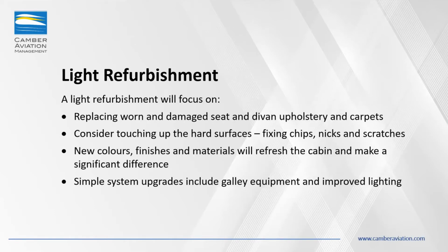When we talk about a light refurbishment, just to go over it quickly, these are things that can be done relatively quickly, depending on the type of aircraft, and provided that you don't pick some incredibly exotic materials, you can get this work done in about 4 to 6 weeks of downtime. It means that you're taking the seats out, reupholstering them, and taking a look at all the veneers, much like if you had a beautiful piece of furniture at home that had a scratch on it, it would get reworked to remove that scratch. What's very important is people want to make the aircraft part of them, like you would do for your office or your home. So colors get changed, finishes get changed, fabrics get changed. But again, it's a relatively light project, and I won't say inexpensive, but not that expensive a project to do.